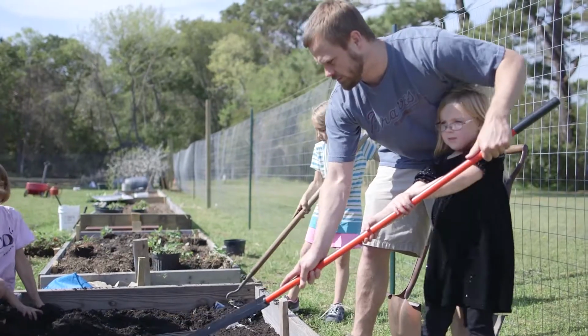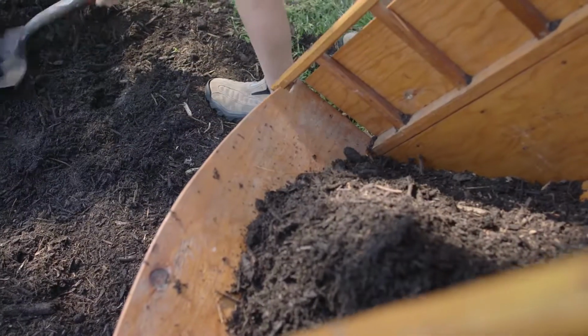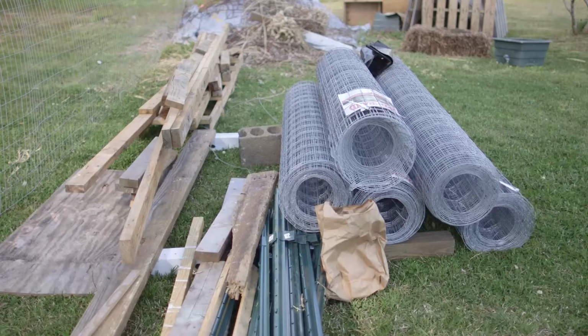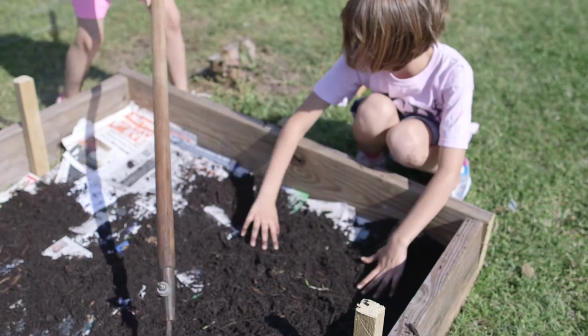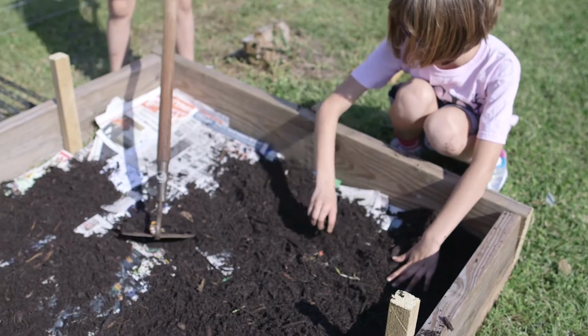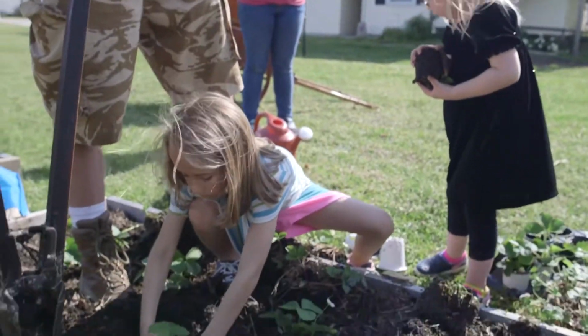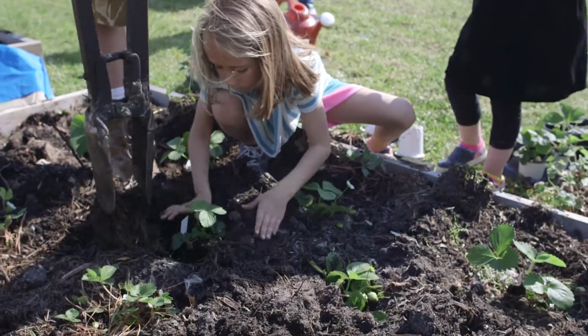We're trying different things in different beds, but we put up the beds with donated lumber. We put down cardboard and newspaper to keep the grasses out, and then we started in with our compost and our worm compost and wood chips. And then we're planting directly in the wood chips, basically.